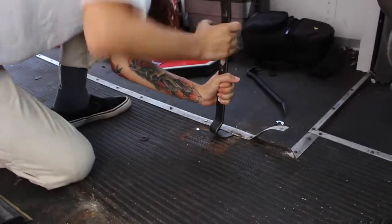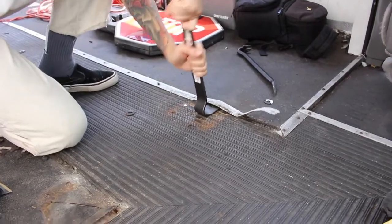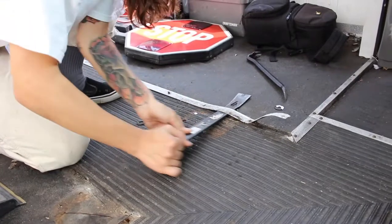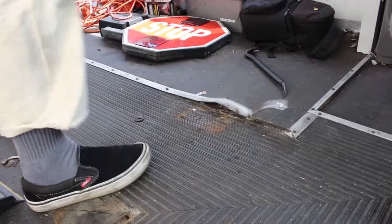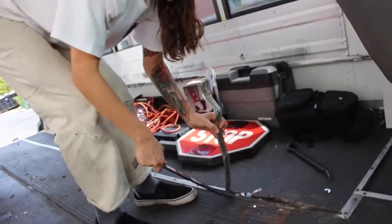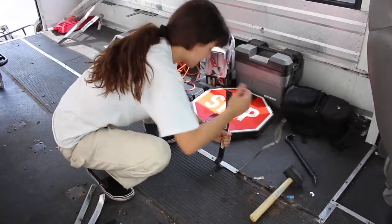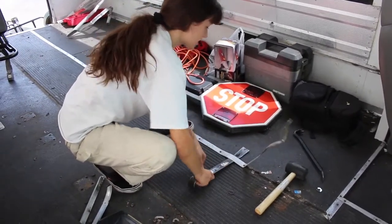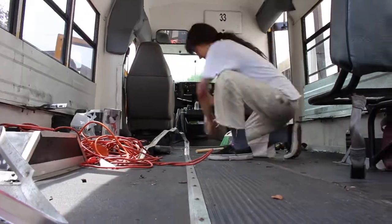So you just get it under there a little bit. You want to lift it. And then you want to take that side, go underneath. There you go. And that's how you get it up. And we got some little treats underneath. I kind of want to wear glasses just because I don't want any of these to shoot up into my face.